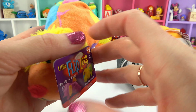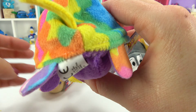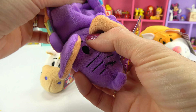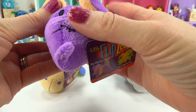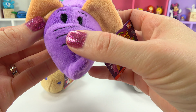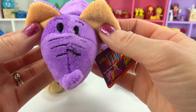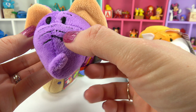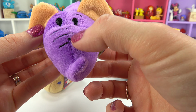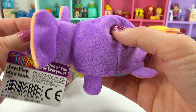Our lion, Lush Lion, turns into an elephant. Oh my goodness, he is so cute. He reminds me of a Dr. Seuss style drawing. Looks like his stitching is coming out a bit. Poor little guy. I think that would be easy to fix though.